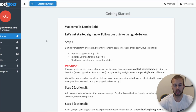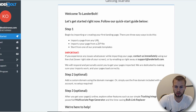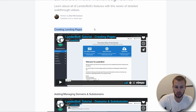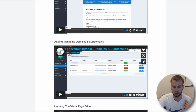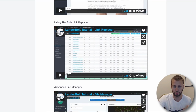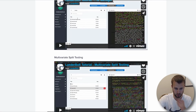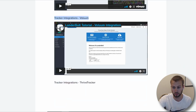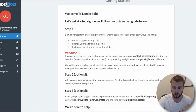What I really liked about LanderBolt was how they kept everything super simple, and they also have a video walkthrough series, so you can watch full tutorials on creating landing pages, adding your domains, using the visual page editor, using the bulk link replacer, advanced file manager, split testing. It even integrates with Volume. Like, this is super crazy, and it's only $47 a month, which is dirt cheap, guys.